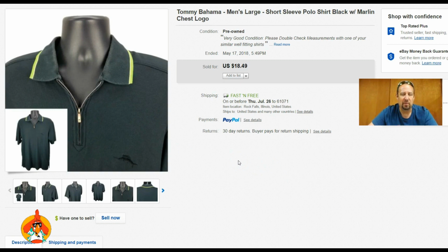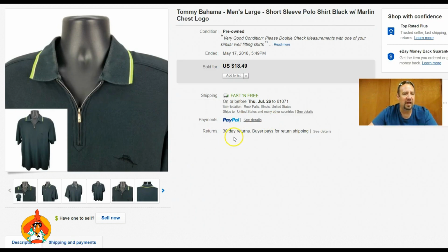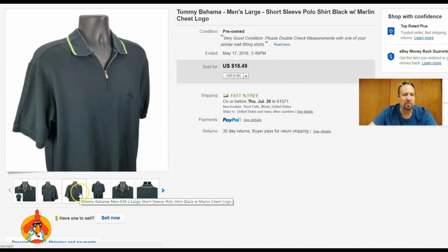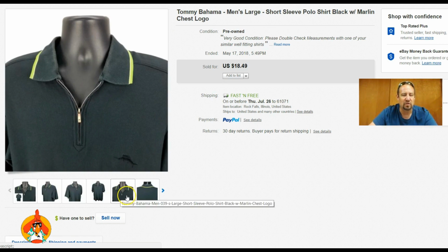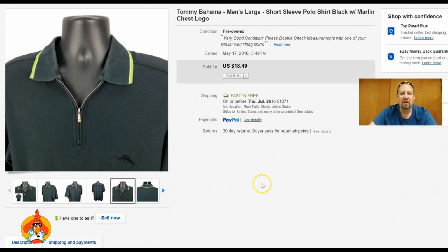This one here is just a really nice Tommy Bahama. I haven't been getting as much out of the Tommy stuff. Everybody knows the market's really saturated. Not getting near the money out of these that I used to, but I did like this one because it had the zippered neck instead of the buttons. This is what I was talking about, where I do a quarter shot of the shirt and put the inlay in the bottom, so you can still tell that it's a short sleeve polo shirt. But the Tommy Bahamas with the big Marlins on the chest, that's what you want to keep an eye out for. Those always do really well. Zoom in on that, you can see the embroidered Marlin in the bottom there. If it has a Marlin, definitely keep an eye out for those.